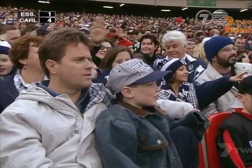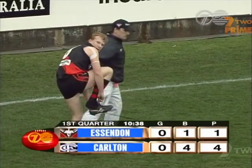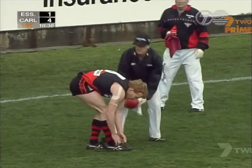Sandy, the wind is playing a lot of havoc, as you can probably see up in the commentary box. It's very difficult to actually judge the ball once it's in the air, but also on the ground. So obviously very, very difficult to kick goals.